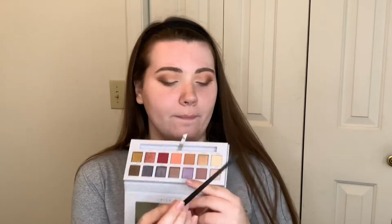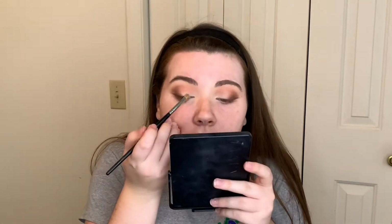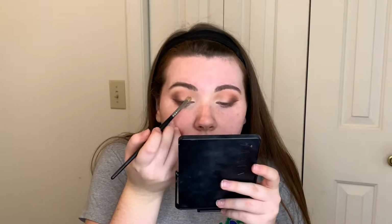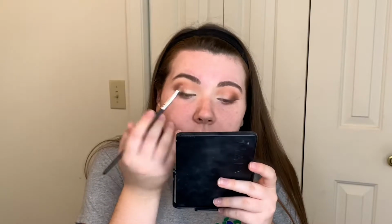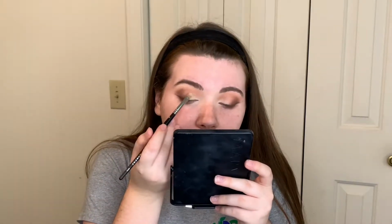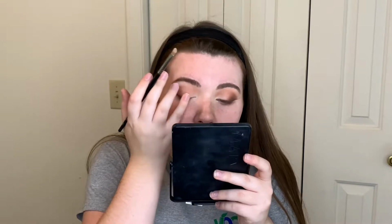I'm gonna take a little bit more Bowie and I'm almost just gonna blend or darken right there where the liner is. Just a little bit. The thing I did was I took Bare. This is just a beigey yellow lid shade. I guess that's how you would describe it. You could even use that for your under eyes and just brighten up your under eyes with it, because this is honestly a really pigmented shade. I was shocked when I used it on the other eye. So I'm just blending it out with my finger a little bit just so it's not super bright.